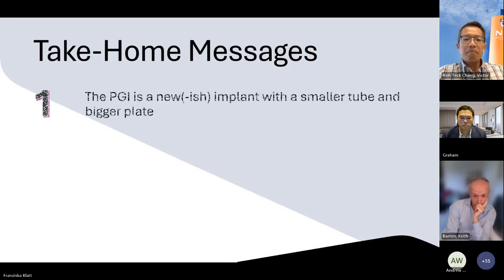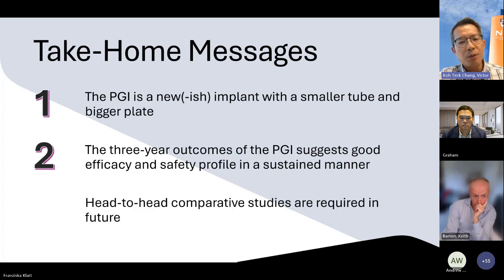Next. In short, the PGI is newish. I think we can agree that it has reached a bit of a maturity. The 3-year outcomes of the PGI seem to suggest that the implant is working well with a good safety profile. But like I said earlier on, we still need better head-to-head comparative studies. With that, I thank you for your attention and I'm happy to take any questions.